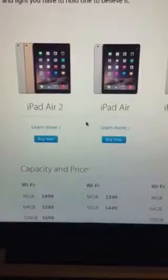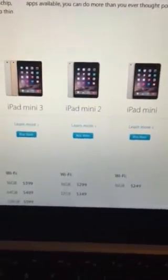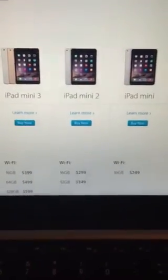You could go donate that to a charity, but whatever, you can just blow it on your tablet if you want to do that. So let's move on to the next subject, the iPad minis. If you want the smaller tablet, you have the regular iPad mini, the iPad mini 2, and the iPad mini 3.